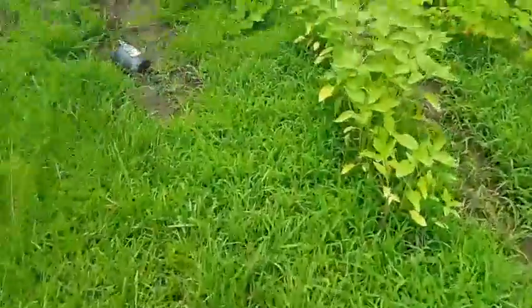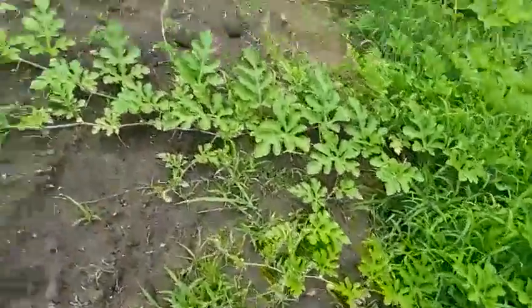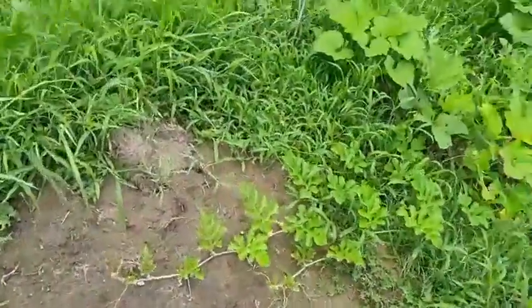Let's go check out the garden. I know I got a lot of weeding to do in here, but with this rain coming in and out, I can't really do nothing. And I ain't got the time to sit out here and pull weeds and pull weeds and pull weeds. That's why I'm trying to throw wood chips down.